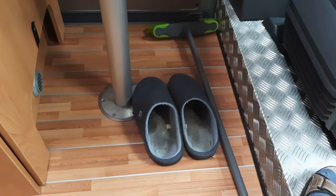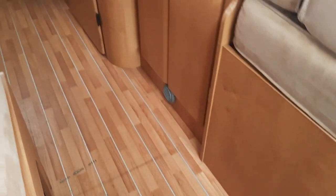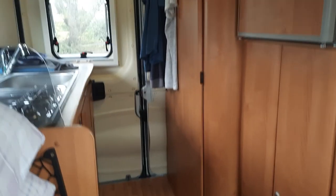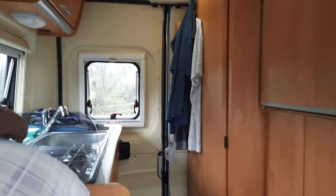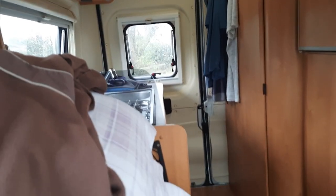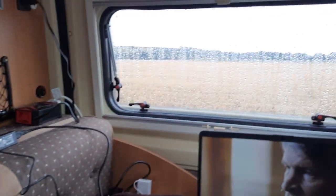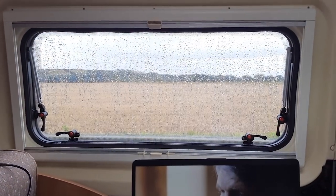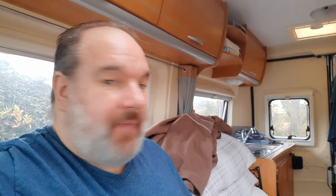Got my slippers. Finally remembered my slippers, and there you can see one of the outlets for the diesel heater. There's another outlet there, there's another outlet there, there's one in the bathroom, and there's the view out of the back window. I've got a kind of a tree and a fence type thing, and here's a pile of bedding, and basically I'm all snuggly and warm and cosy and toasty and just enjoying a nice rainy afternoon in my van in the middle of the fields. So that's my current situation, and I will update you if I do anything more interesting.